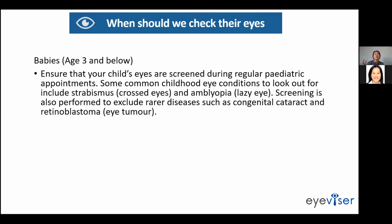They mainly look out for childhood and congenital issues, like eye diseases that they are born with. There are quite rare diseases like tumor or congenital cataract. A simpler kind is usually cross eyes, whether the eyes are turned. Is it truly turned, or is it because of Asian eyes? We have the way our eyes are shaped, and sometimes it makes us look like we have cross eyes once we are born, but it's not. So you need a pediatrician, optometrist or ophthalmologist to check it out. It can be just a pseudo kind of squint.